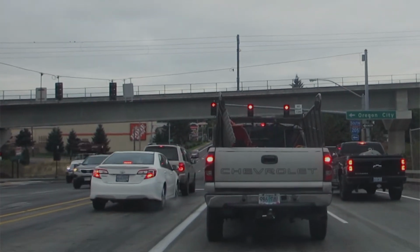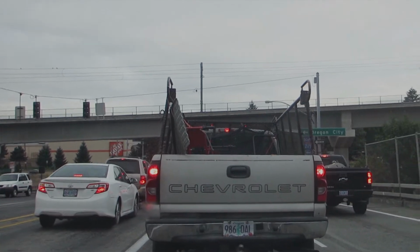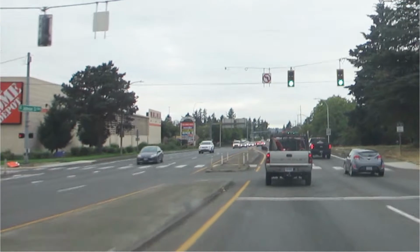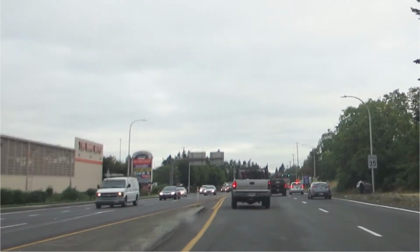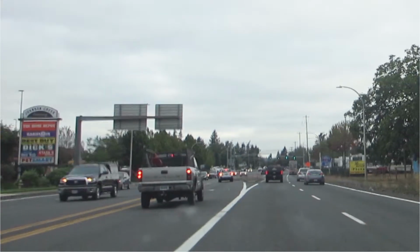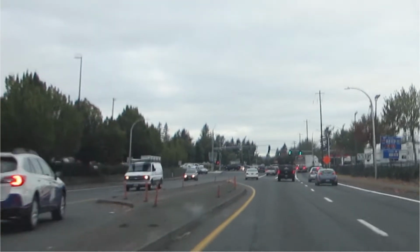Hive of activity here in Portland, Oregon. Thursday. Coming down past Fuller Road, southeast. This is southeast Portland, by the way. And on the left hand side we've got the Home Depot, and approaching the intersection of Johnson Creek and 82nd Avenue.